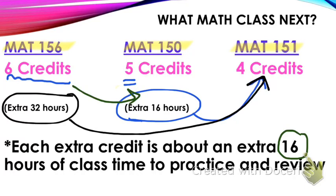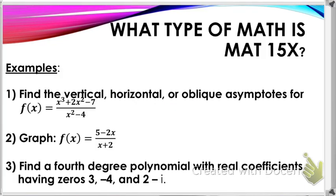So if you're wondering what type of math this class is, it's college algebra, and it's a continuation of the type of math you learned in the Math 1-2 level. So whether you're in 120, 121, 122, etc., same class, it's an extension from that class. For example, three examples here: you'll learn how to find the vertical, horizontal, or oblique asymptotes for rational functions. You'll learn how to graph a rational function. You'll learn how to write polynomial functions. For example, find a 4th degree polynomial with real coefficients having zeros 3, -4, and 2 minus i. So that's what's in the Math 1-5 level.